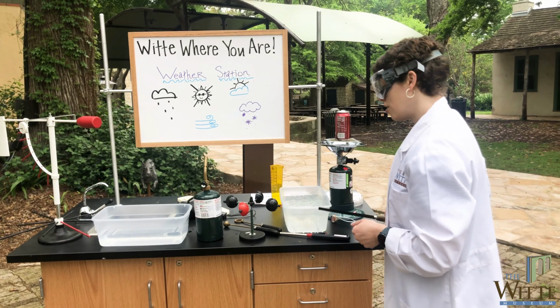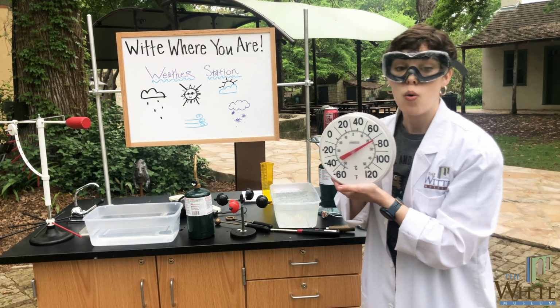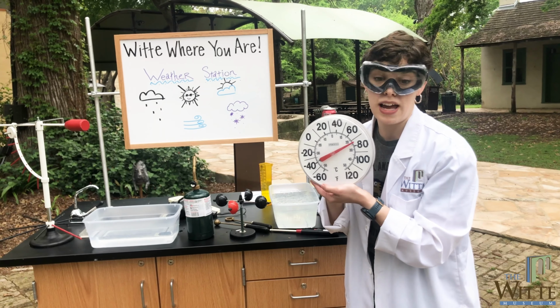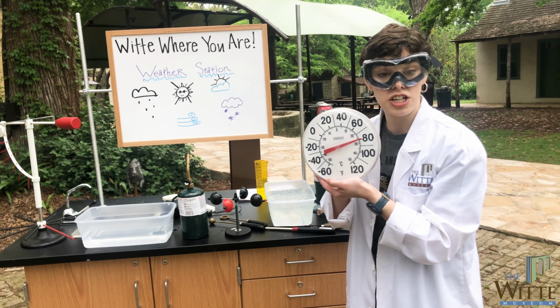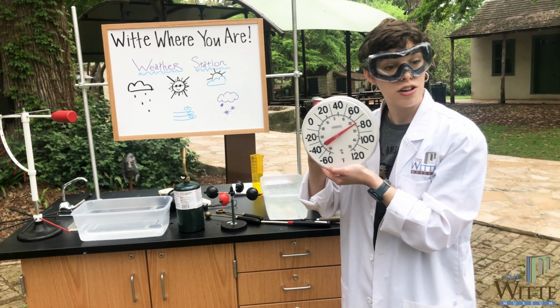So in your bimetal strip thermometer, what you'll notice, I'm going to move the strip with my hand, is as that strip changes shape, that will move the needle on the dial. So that's how your thermometer works.